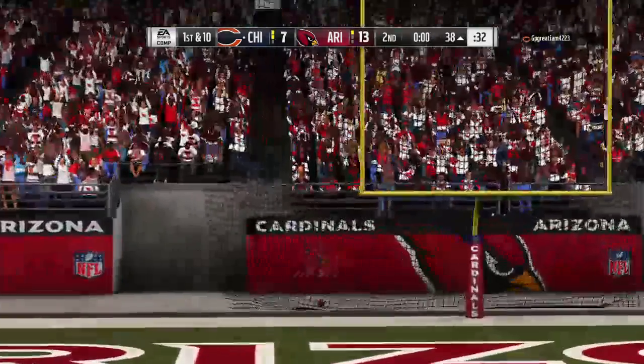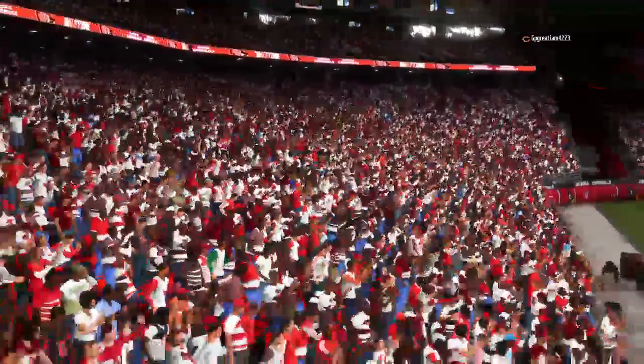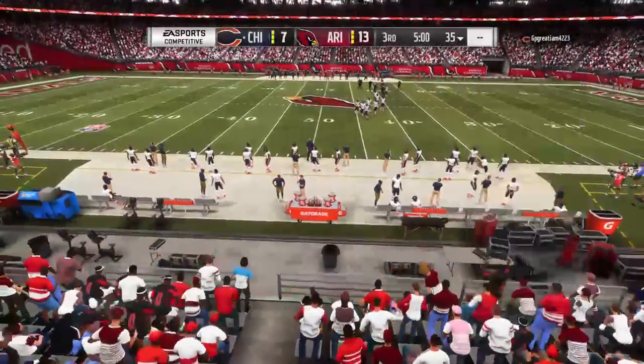And this is off target to the left. Didn't get there anyway. It's no good. That's it for the first half. 2 more quarters to go. We'll have plenty more to see after the break.